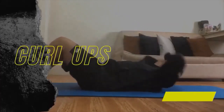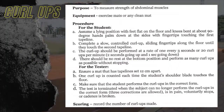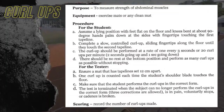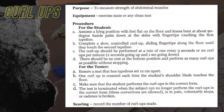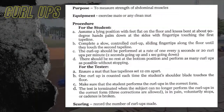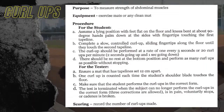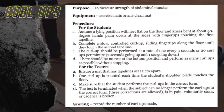Curl-ups. The purpose of this is to measure strength of abdominal muscles. Equipment: exercise mats or any clean mat. Procedure for the student. First, assume a lying position with feet flat on the floor and knees bent at about 90 degrees, hands palm down at the sides with fingers touching the first tape line. Next, complete a slow, controlled curl-up, sliding fingertips along the floor until they touch the second tape line. The curl-up should be performed at a rate of 1 every 3 seconds, or 20 curl-ups per minute: 2 seconds going up and 1 going down. There should be no rest at the bottom position; perform as many curl-ups as possible without stopping.